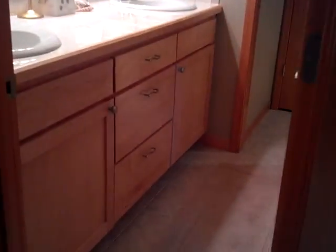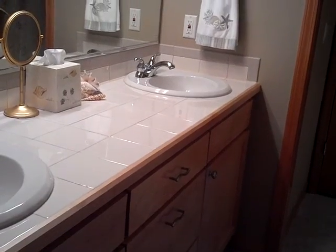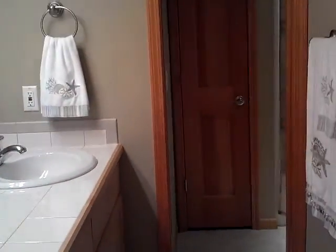Main bath, again with tile floors, tile countertops, maple cabinetry. Double sinks in a main bath is quite nice. And then you have the tub, shower, and toilet in its own separate room.